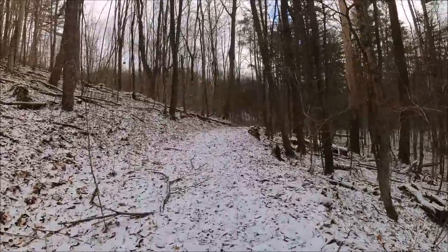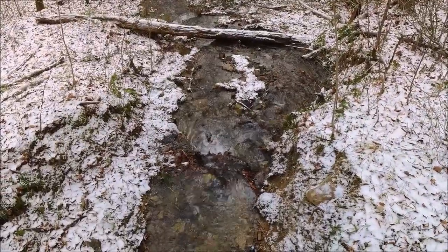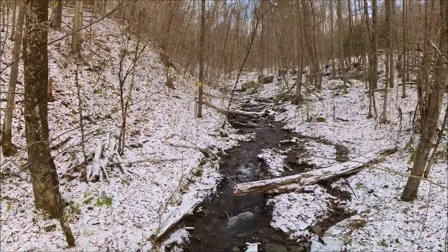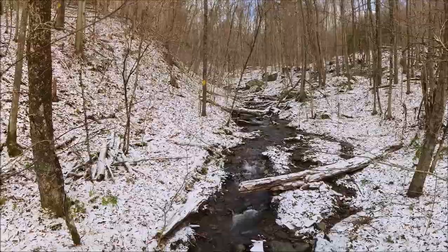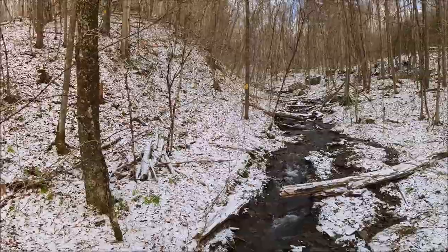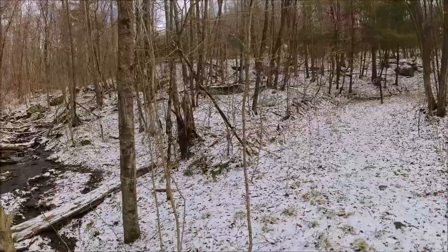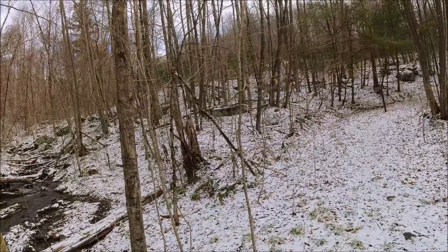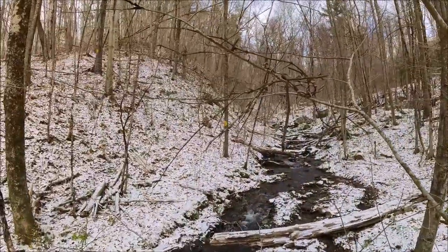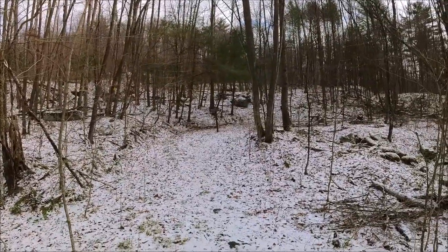Okie doke, let's cruise. We do get to cross this little tributary of Anders Run, flowing south. That's not a blaze on that tree. Trail does not go that way. These aren't blazings on those trees either. They are marking perhaps the boundary of the natural area. And then beyond that boundary, perhaps, is private property. As you can see, the trail goes here.